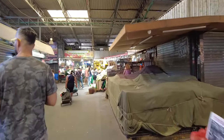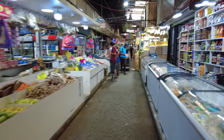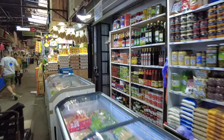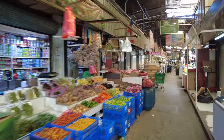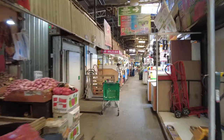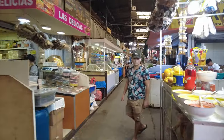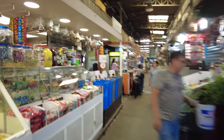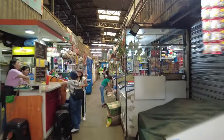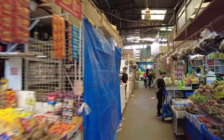This is the problem, I got turned around immediately. Okay, look, here we go. This looks like it's going somewhere. Let's check it out. Look at this. They really are selling everything here at this point. That's the thing, you come here and get absolutely everything you need, 100%. Whatever you need. I think we gotta go down here to the end. I think we make a left, and that takes us back out to where we came in, out in that parking lot in the front.